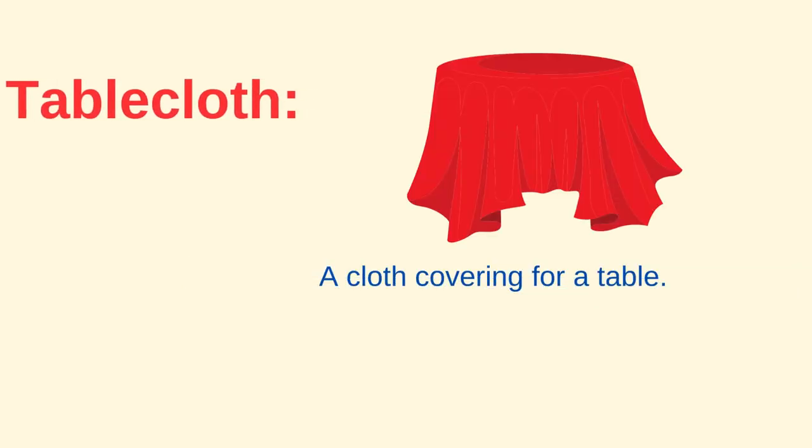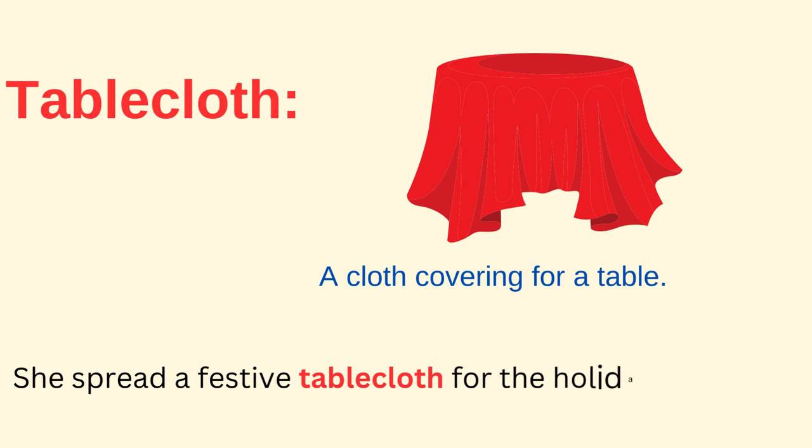Tablecloth. Tablecloth, a cloth covering for a table. She spread a festive tablecloth for the holiday dinner.